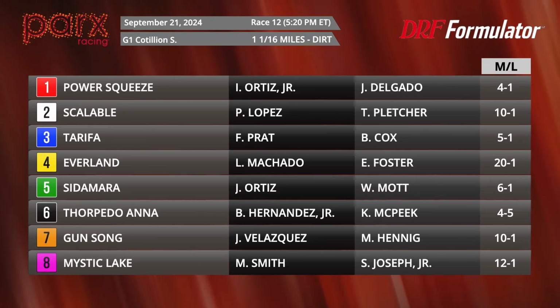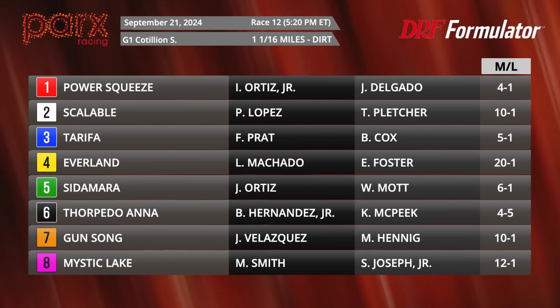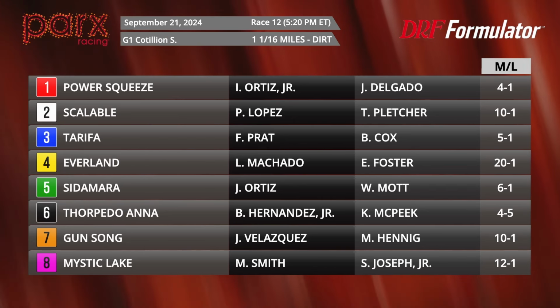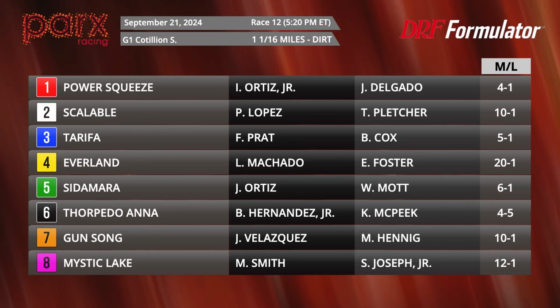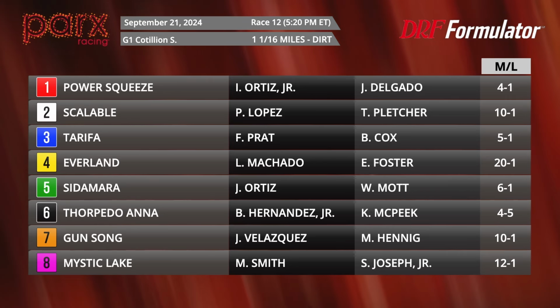Mike, I thought she'd be a lot shorter in the Grade 1 Cotillion based on her effort in the Travers. I think she'd be 4 to 5 in the Pennsylvania Derby. She might be 1 to 5 here. Yeah, don't worry. If you were looking for a shorter price at post time, you'll get it, Dan. She's not going to be 4 to 5 in here. I mean, she's just a really good horse, and based on what she's done so far as a 3-year-old, and this is a good field, she towers over these horses.